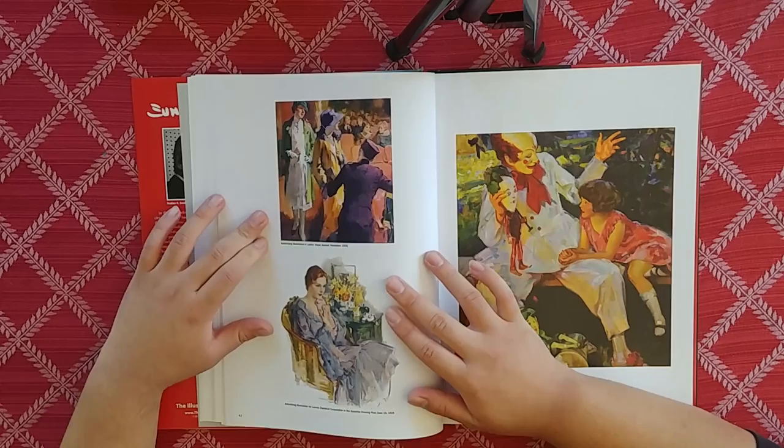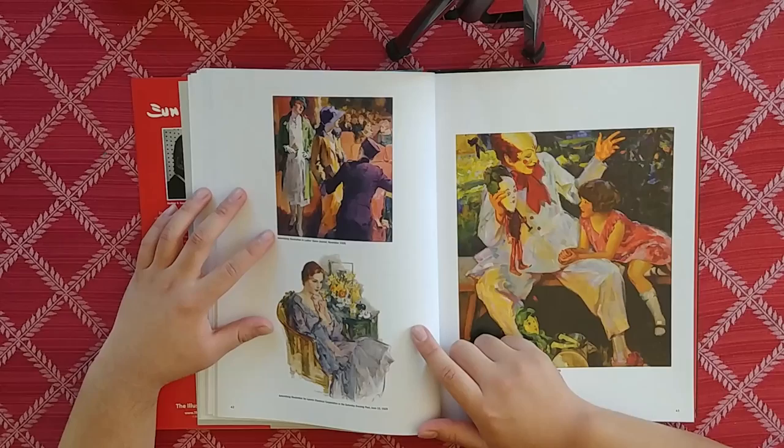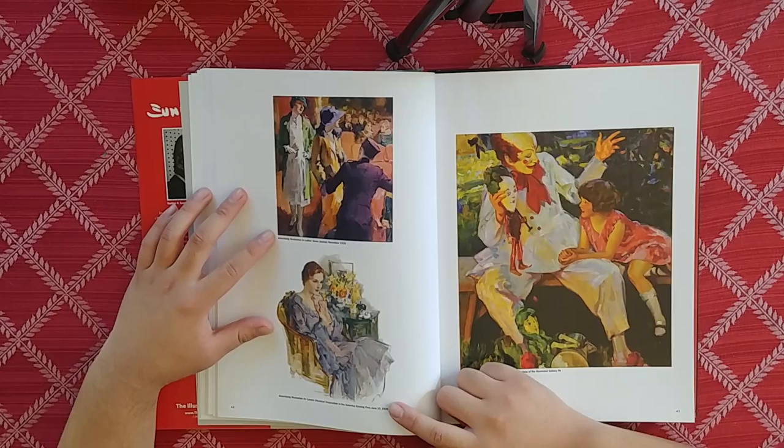Here we go. Ladies' Home Journal, yeah. Your seat is right here, madam. Here we go. Yeah, she's clutching onto some kind of thing. I don't know. Look at that. Look at the way the dress kind of just fades off. Just gorgeous.